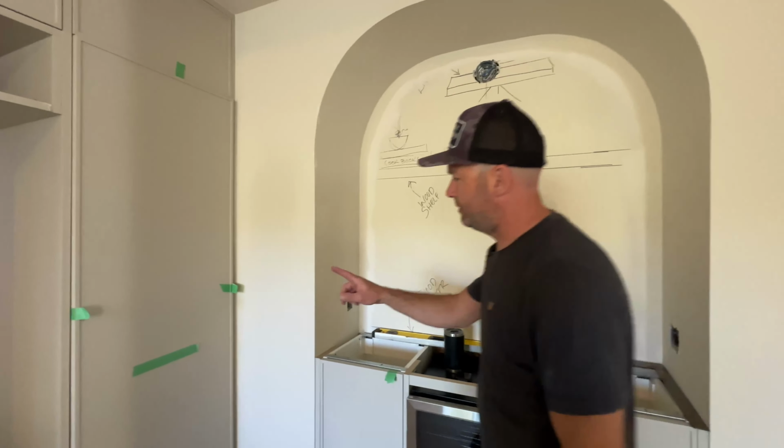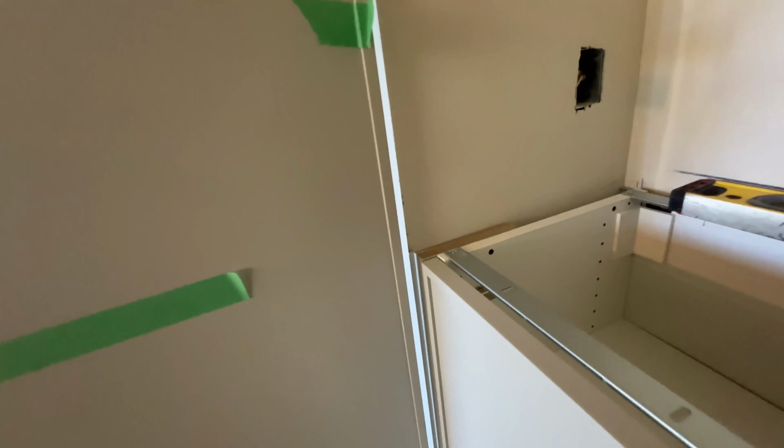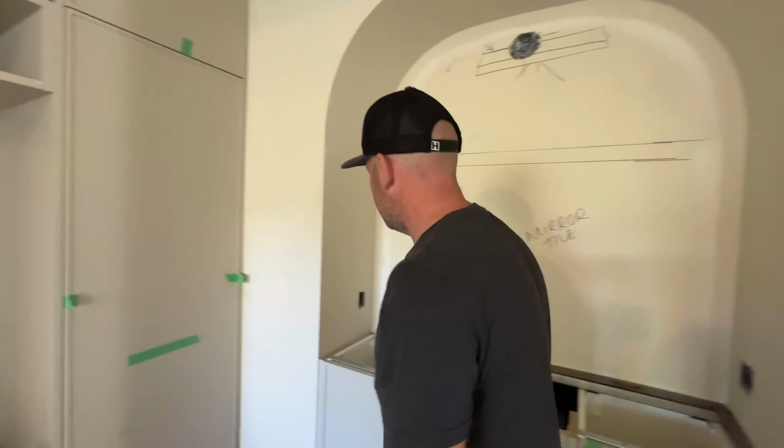The other thing we have to deal with is the pull-up pantry. We just got to make sure everything clears. Oh yeah. It doesn't bump into it. That is so tight. But you'll be able to make that work. Yeah, no, it'll be no problem.